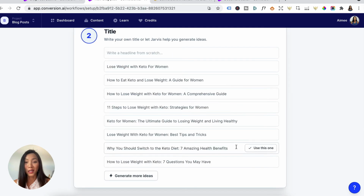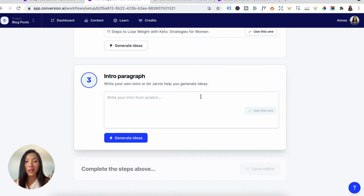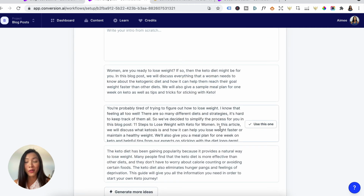Wow, these are all pretty good titles that Jarvis has come up with. I'm going to choose "11 steps to lose weight with keto" and click on use this one. For the intro paragraph, it's like a blog post intro. I'll click on generate ideas and Jarvis has generated some pretty good intros.